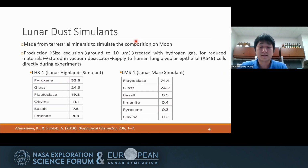As Donald has also said, we got the samples from the NESFELS lab, and we will do a size exclusion and grind it up to around 10 micrometers. For some of the samples, we'll treat it with hydrogen gas at 900 degrees Celsius to simulate the solar wind on the moon. We'll call that the reduced material, and we'll compare the differences later when I talk about my experiment. For all the time, we'll store it in a vacuum desiccator. Before the experiment, we'll grind it up again to make sure that the surface is not oxidized, and then we'll directly apply it to the human lung cells. So here's the breakdown for the two lunar dust types, which is what Donald just mentioned as well.